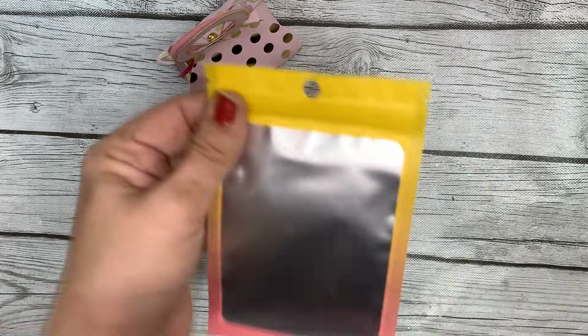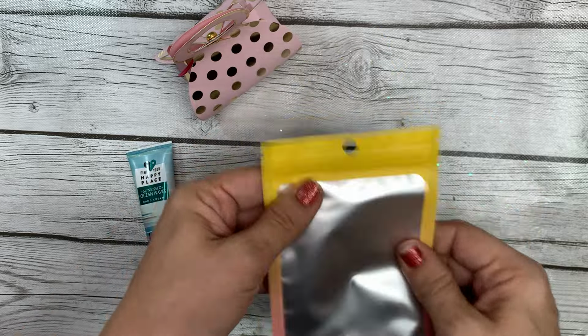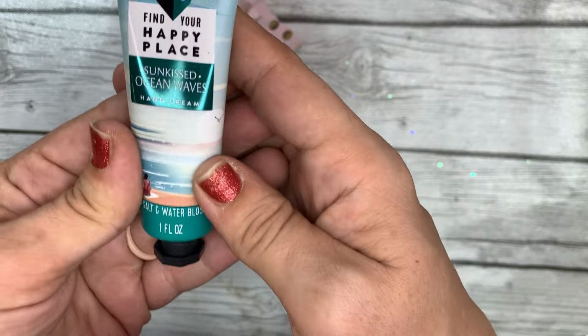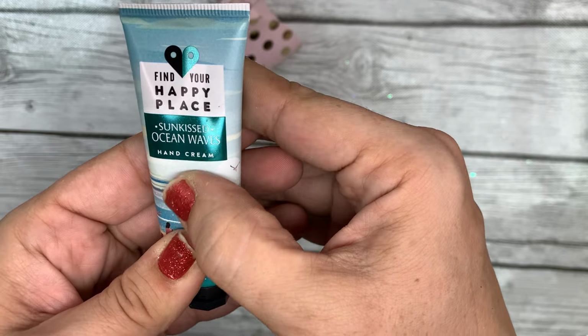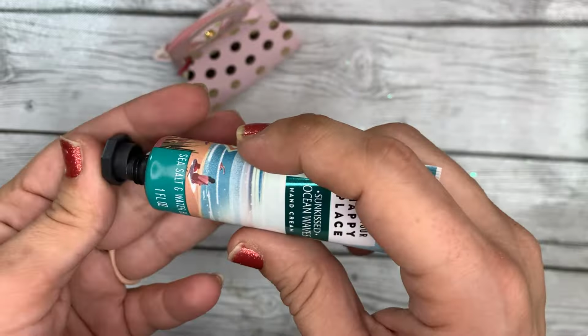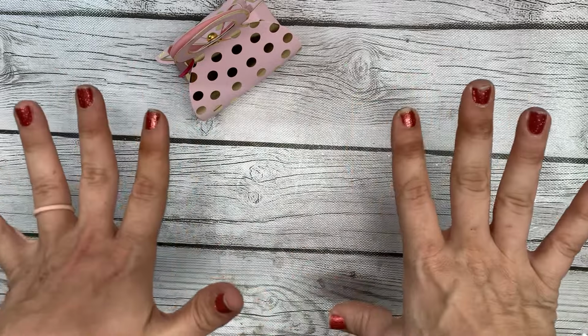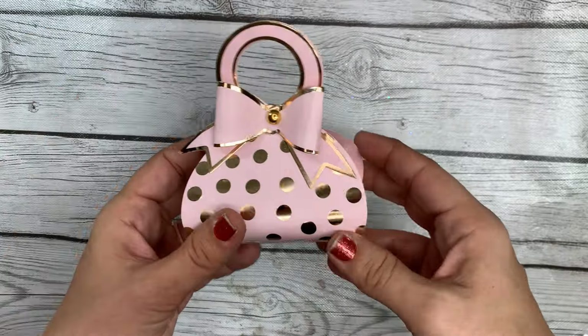Thank you for that. And I'll be reusing this adorable yellow, like ombre yellow to pink bag again. Definitely. She sent me a really nice little hand cream. It's called Sunkissed Ocean Waves. I gotta smell it. I won't put any on because I don't want to get lotion all over her beautiful projects, but oh my gosh, it smells like the beach. It's called Sea Salt and Water Blossom, but it definitely smells like the beach. Thank you so much. Can never have too much hand cream, for sure, since you guys always see my hands and they're always dry from working with paper.